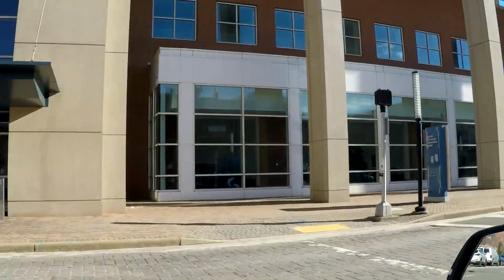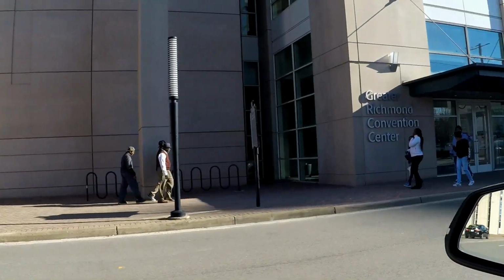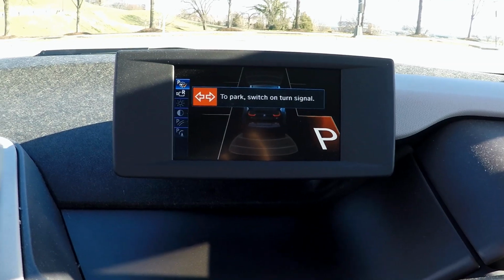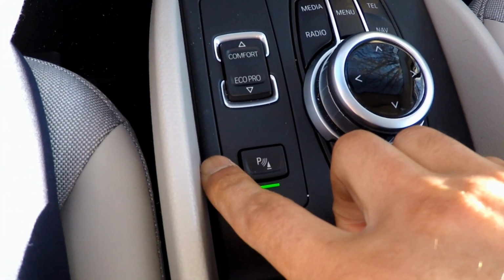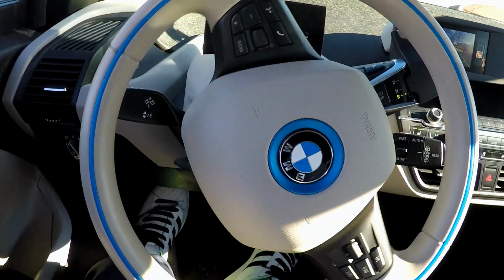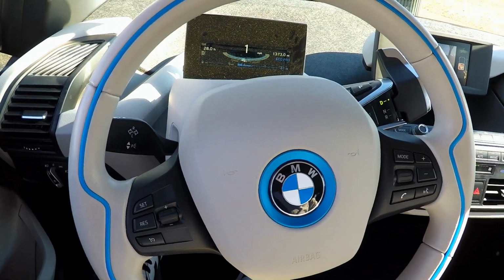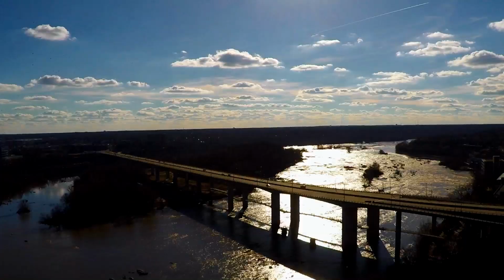This is the convention center right here. This is where we're about to sneak into, right here. Okay, watch this. Turn on park signal, hit OK, hold down this button right here, and let the magic happen. Wow, it looks really close on that car right there. Parking it like this, and we're in the spot. Without hitting anybody. And that's how you parallel park for lazy people.